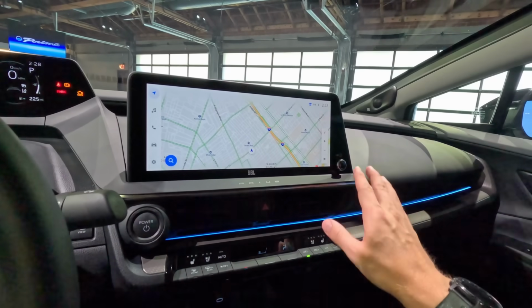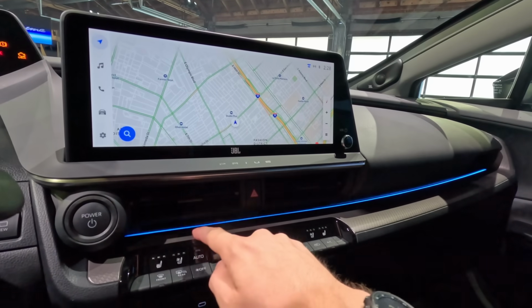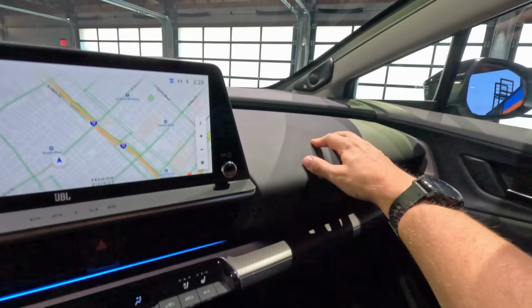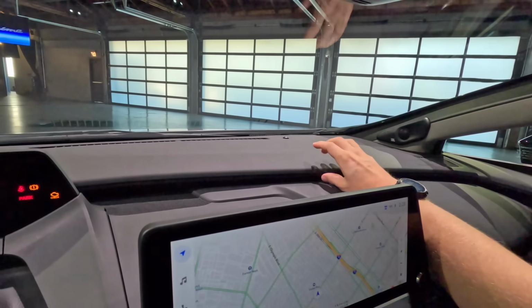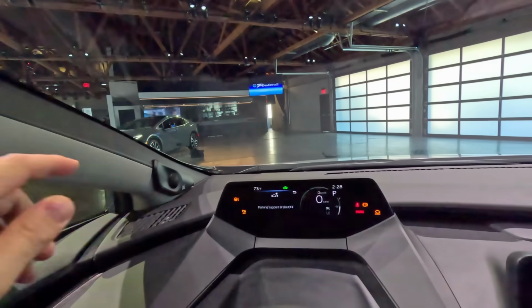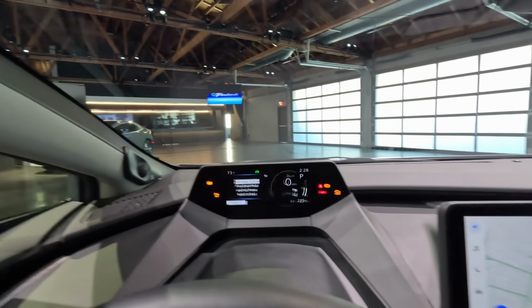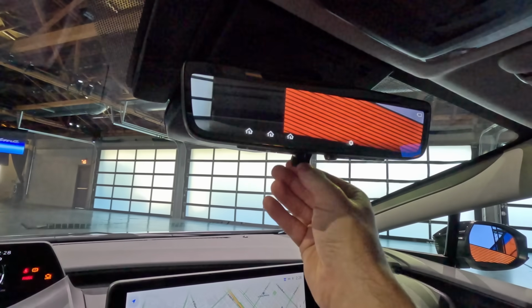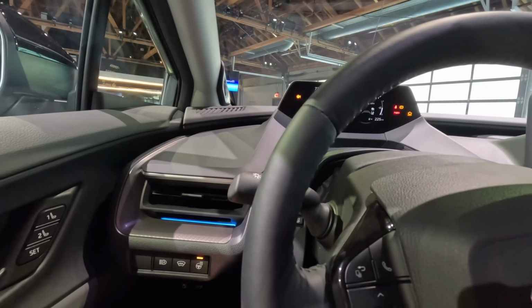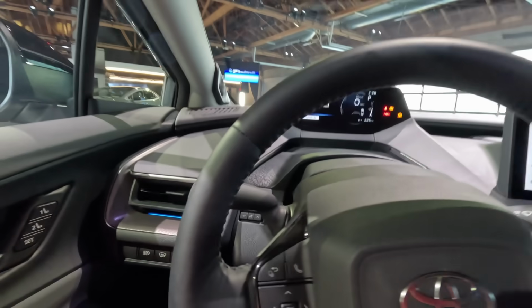Now, this is the new software, so Apple CarPlay and Android Auto are going to be wireless on here, even if you get the base screen. Ambient lighting that goes all the way across. Soft touch here on the dash. Not back here though, but no one's going to be touching that. We have a nice little speaker there, and then we have JBL tweeters here on the A-pillars. Digital rearview mirror, which I believe is a part of the tech package, which gives you a 360 camera. We do have a heated steering wheel here as well.